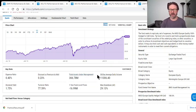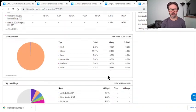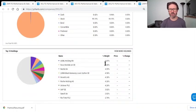So again here, be careful when you buy, make sure you put a price limit when you go in, and when you sell, put in a price limit as well. The majority of its investments are in stocks, a little bit of cash, and you can see that the weighting is a little higher than the other two that we just went through. So before we had 2 to 3% in Nestle, here Nestle is at 4.6%, and you can see that the highest weighted investment is at 6.81. So you can see that it's not as diversified as the other one.